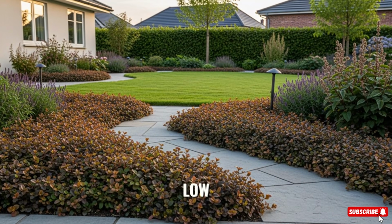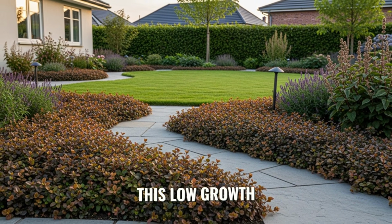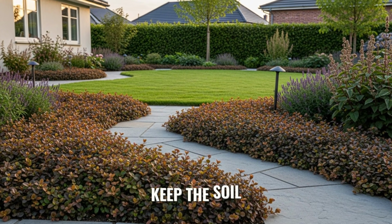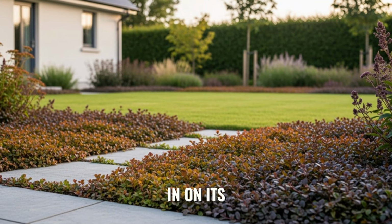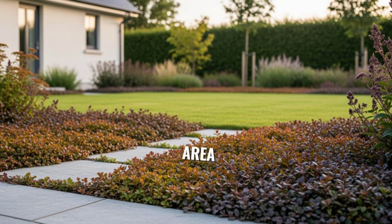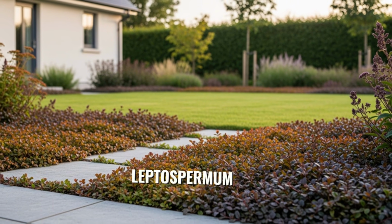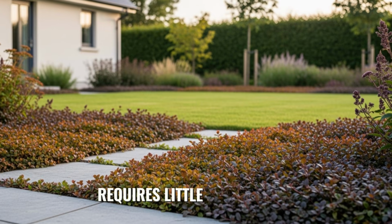The plant stays low, typically just an inch or two in height, creating a carpet-like effect. This low growth makes it excellent for spots where you want coverage without any vertical height. Maintenance is minimal once established. Keep the soil reasonably moist, especially during establishment, and Leptinella will spread and fill in on its own. You may occasionally need to trim back sections that have moved beyond their intended area, but otherwise it's quite self-sufficient. For covering tricky spots quickly, especially in areas with consistent moisture, Leptinella is a wonderful option that looks great, spreads effectively, and requires little maintenance.